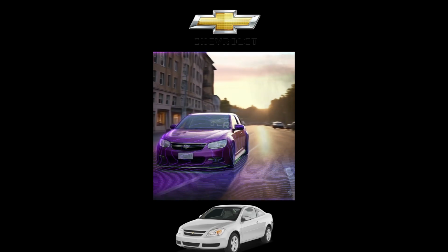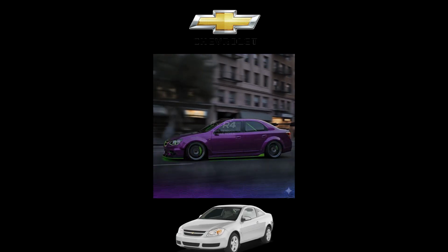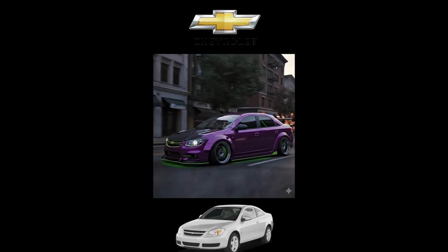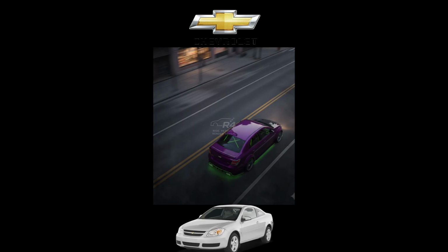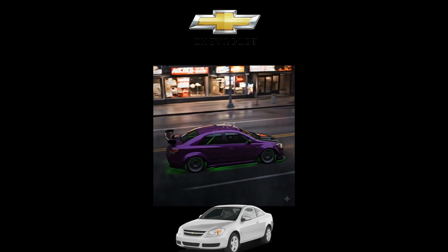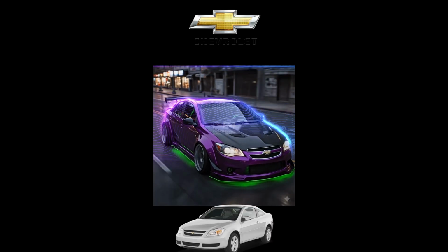speed. We captured its commanding presence in front of a modern glass office tower in bright daylight, showcasing its refined yet aggressive nature. This custom Cobalt redefines the executive sedan, a luxurious daily driver that transforms into a formidable street machine at will. If you're fascinated by unique blends of luxury and performance, innovative design, and cars that defy expectations, you absolutely need to see this.